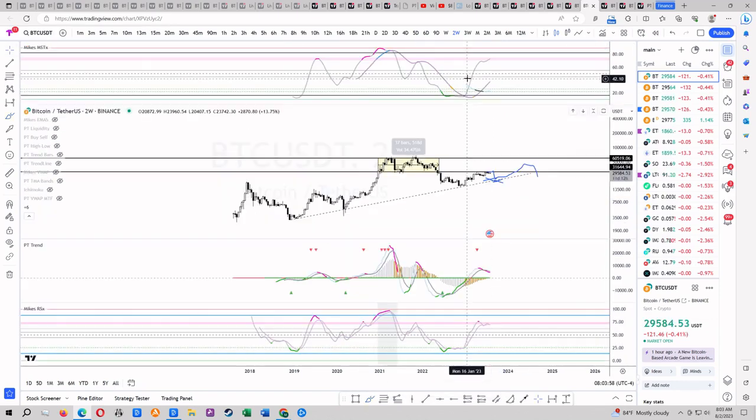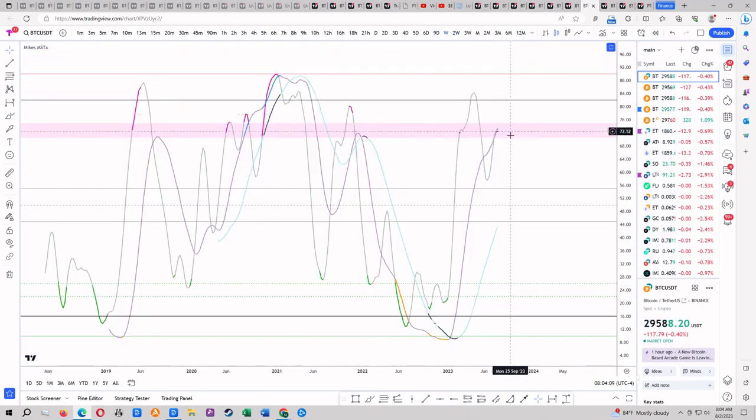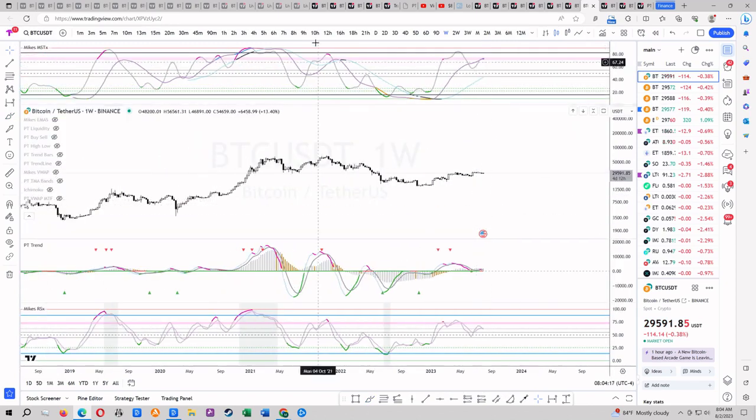Oscillator wise, guys, everything looks like still pure shit on the higher time frame. We're already at an area of caution. Weekly looks like it wants to do an over under. It's brewing an over under, right? See this? It's brewing over under. Be careful, guys. But there's some positive news.